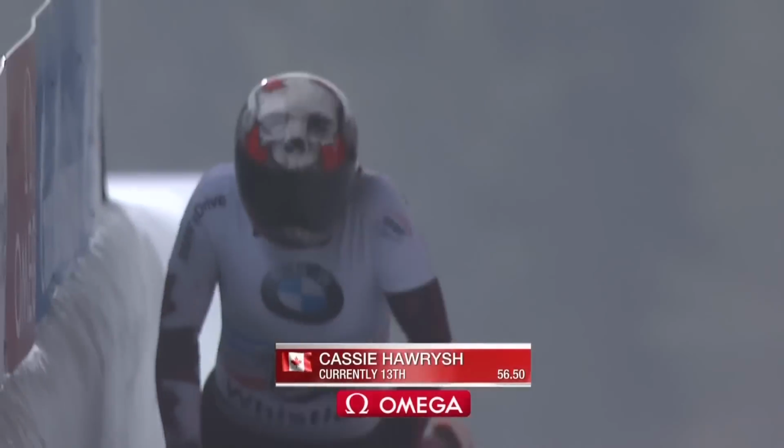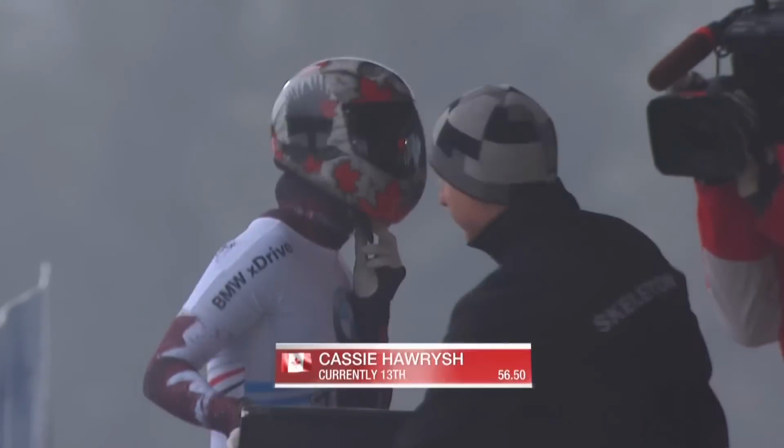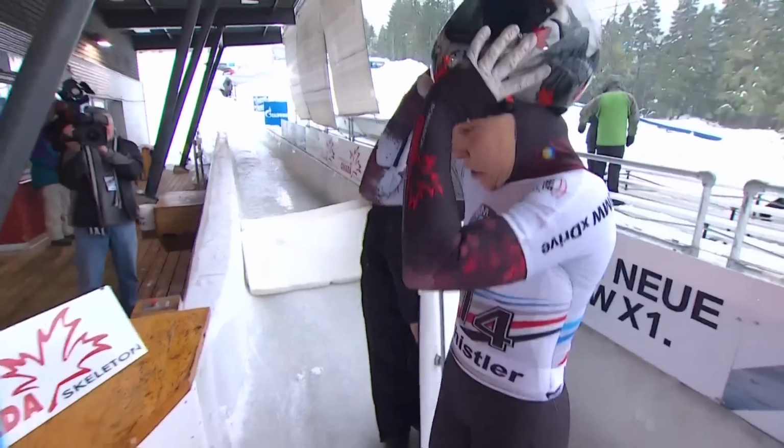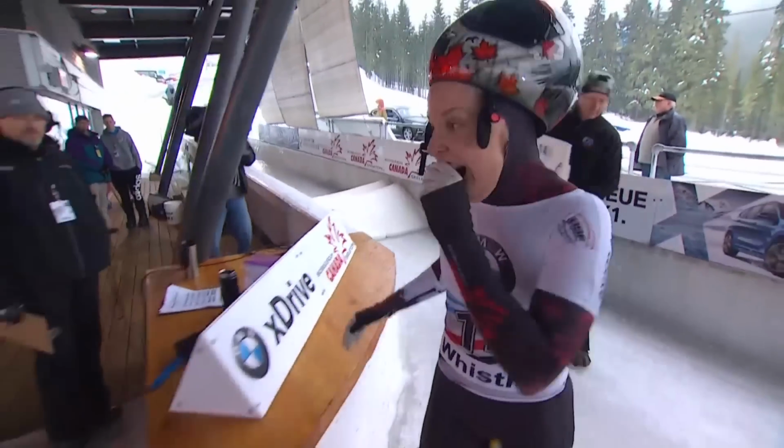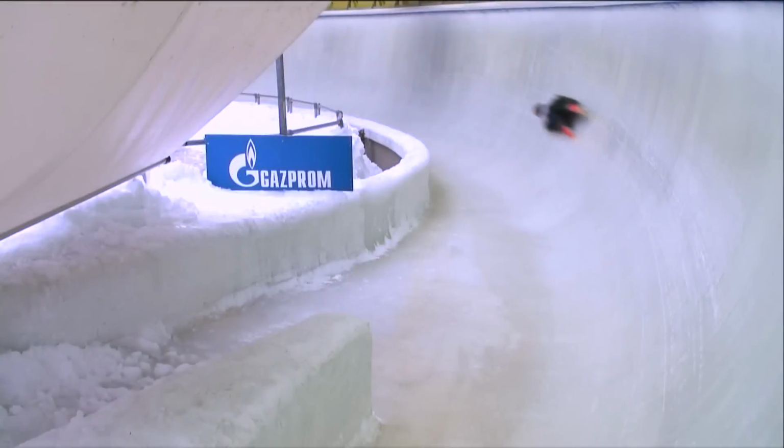That was then, this is now. Yep. Cassie trying to recapture that form. Sort of the disappointed face of her coach, Ivo Pakans. She heads off to be weighed.